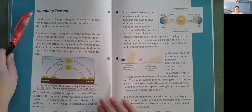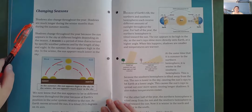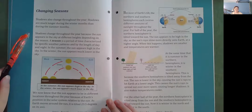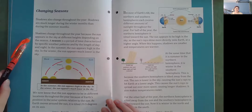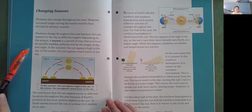Changing seasons. Shadows also change throughout the year. Shadows are much longer during the winter months than during the summer months. Shadows change throughout the year because the sun appears in the sky at different heights depending on a season. A season is a period of time characterized by specific weather patterns and by the length of day and night. In the summer, the sun appears high in the sky. In the winter, the sun appears much lower in the sky.